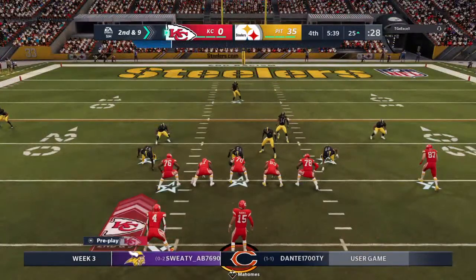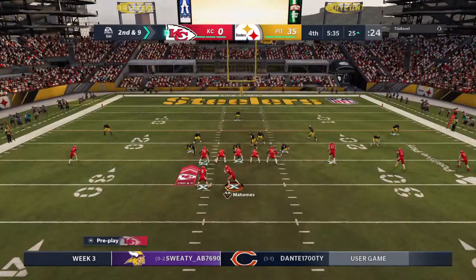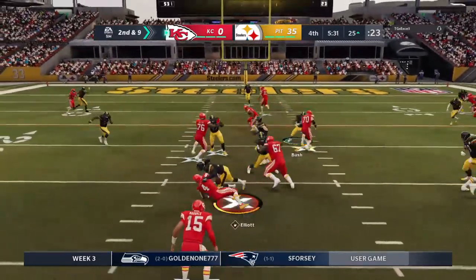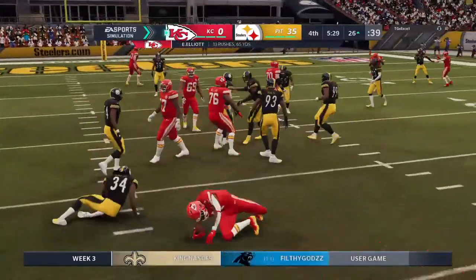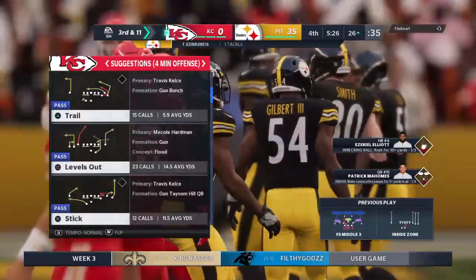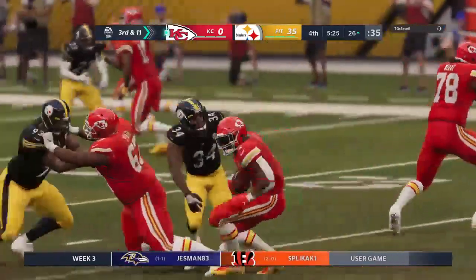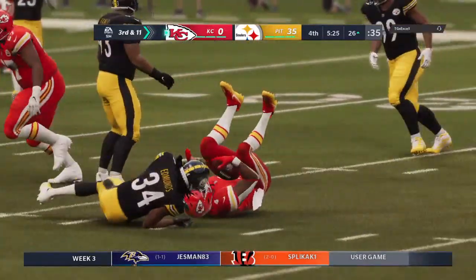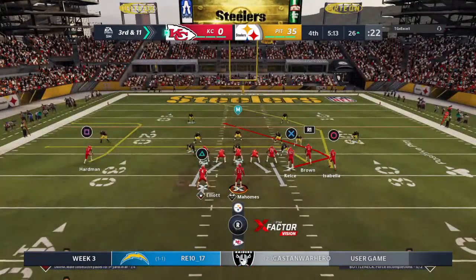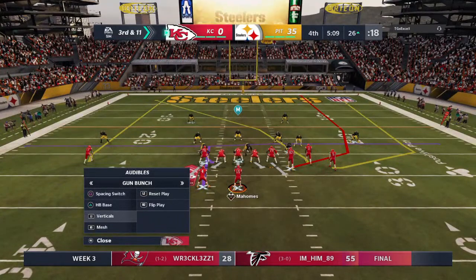Now it's 2nd and 9. They go to Elliott again, and he is going to be stopped cold behind the line of scrimmage. They wind up losing a couple there, so they go behind the original line of scrimmage. And now 3rd and 11 coming up. It's 3rd down. The chance of wasting this great starting field position, a real threat. This is 3rd and long.